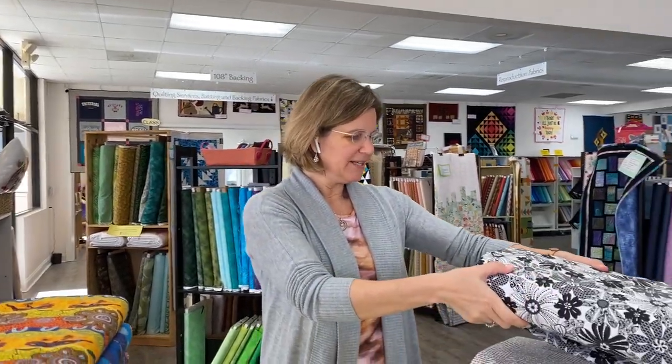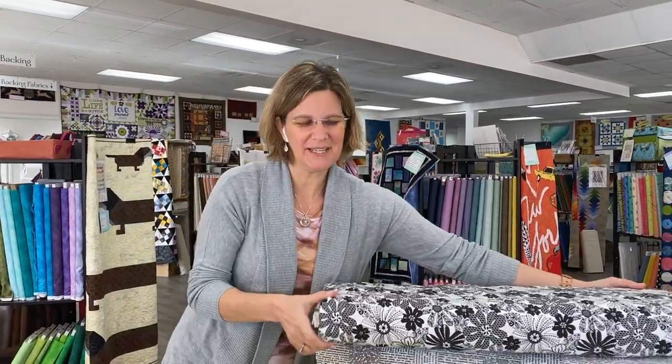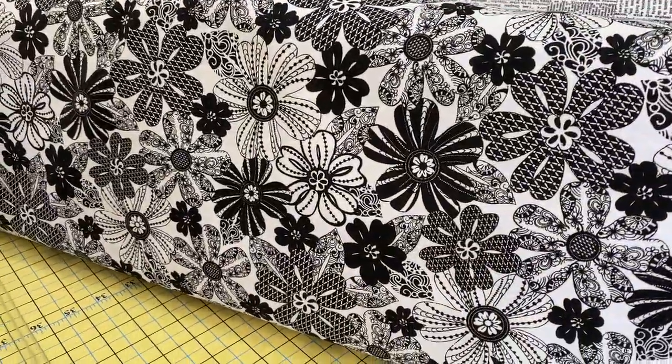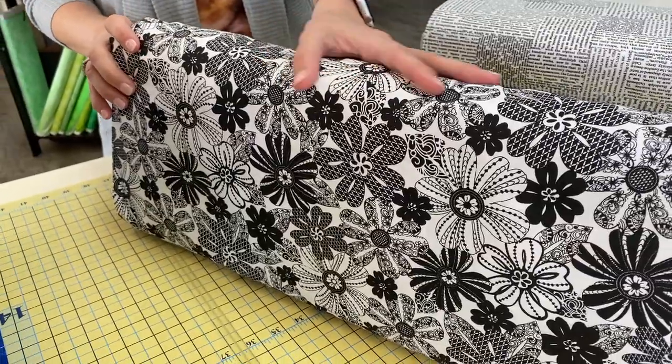Next up we have, these are actually from Blank Quilting. Sorry, I said Studio E. Those two companies go hand in hand. These are 108-inch wide fabrics, so perfect for backings for large quilts where you don't have to put a seam in them. This is called Black Tie.